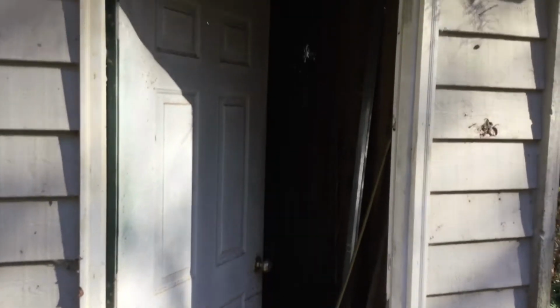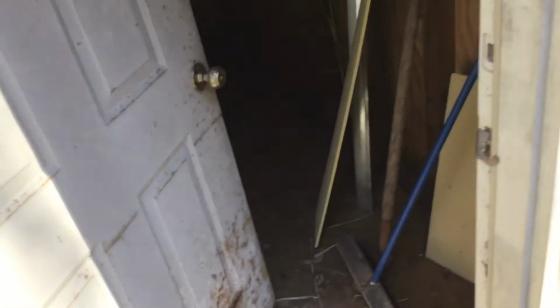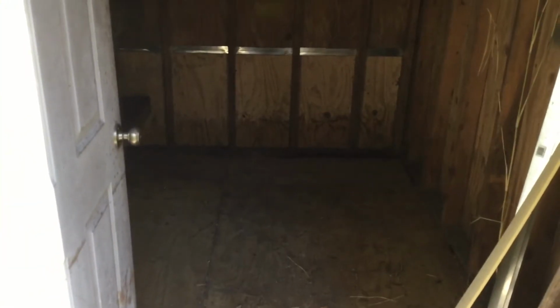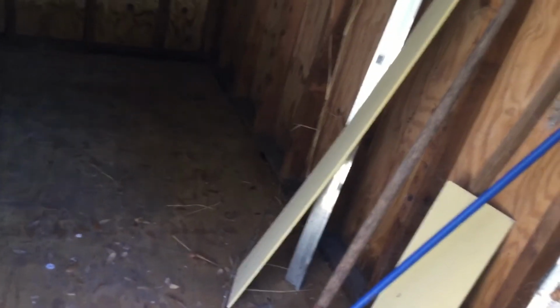Hey. Look at there. Big old spider up there. Oh, very nice. Yeah. Wood floor looks like it's intact. Plywood. Yeah. Left a few tools. Brushes. Shelving.